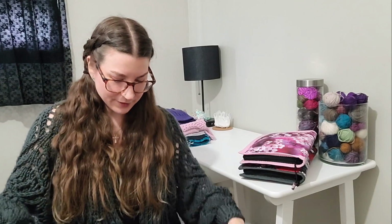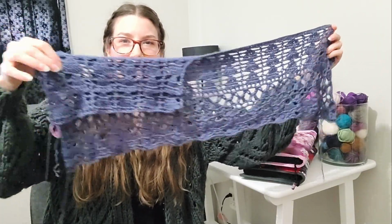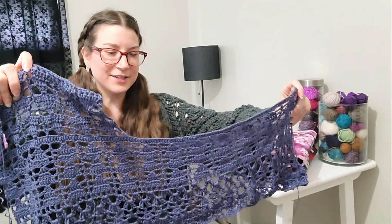But I think this is supposed to be the shoulder. Like, this is going to be the back, and then this is where it comes over the shoulder, and then I think that's the sleeve. I'm not sure. I haven't read too far into the pattern because there's like 40 pages.